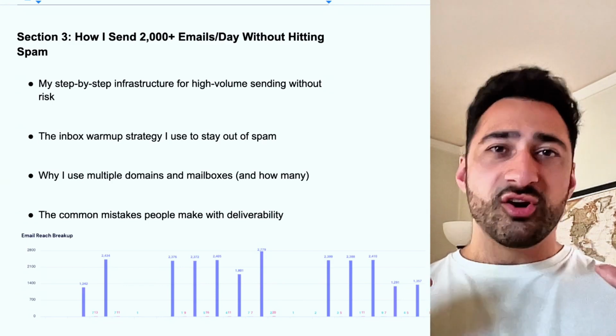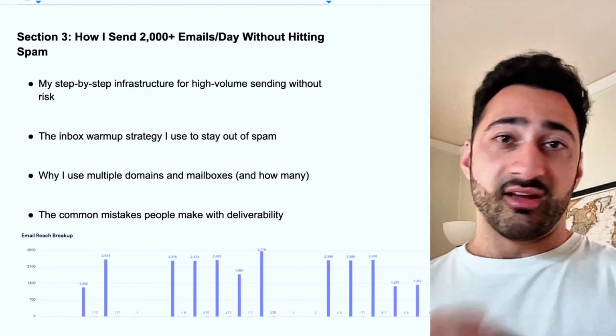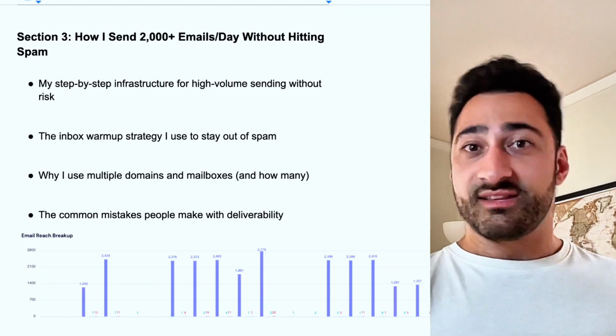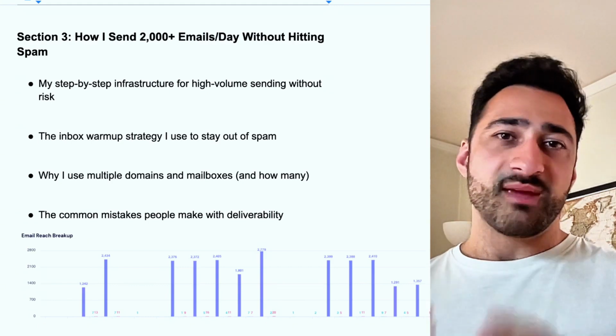Always have it there. It's a good buffer to make sure that your mailboxes look like they're doing what they're supposed to be doing at all times. The worst thing that could happen to you is to go and set up 134 mailboxes just to have them all marked down for spam. You don't want that. So make sure that the warm-up is always going. It's protecting your score. It's making your inbox look good.